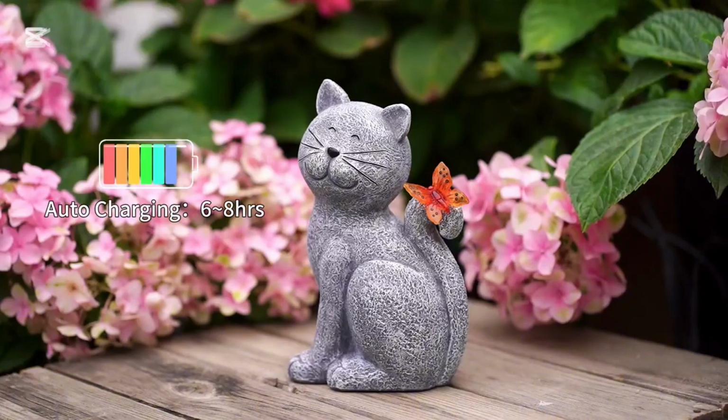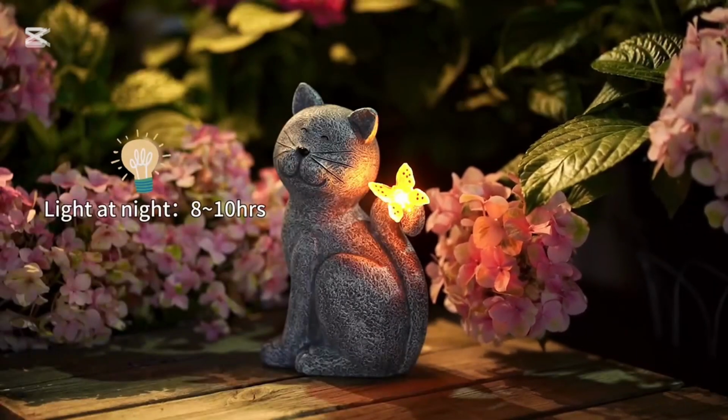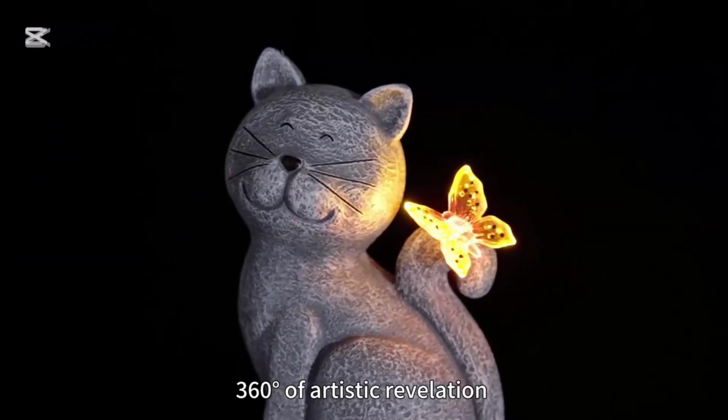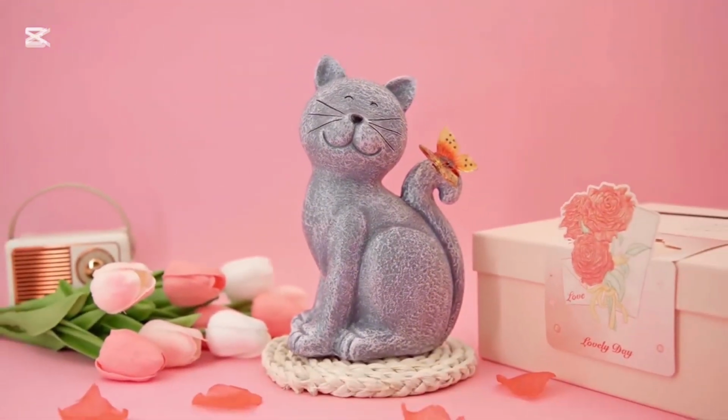Crafted for durability, this statue is weather-resistant and built to withstand the elements. Ideal for gardens, porches, or balconies, it also makes a thoughtful gift for loved ones, whether it's for a birthday or just to brighten someone's day.